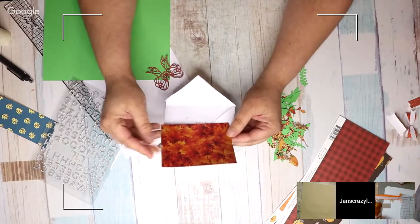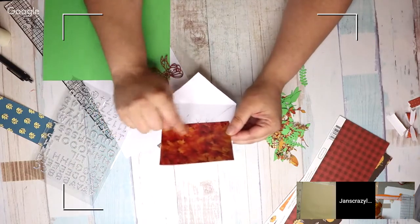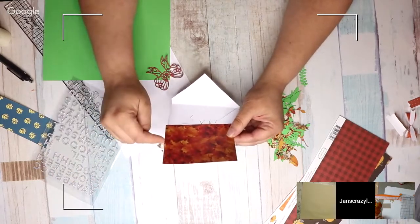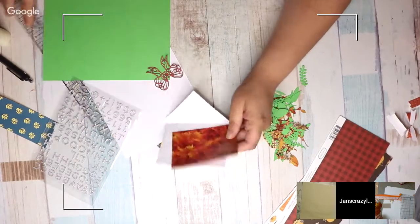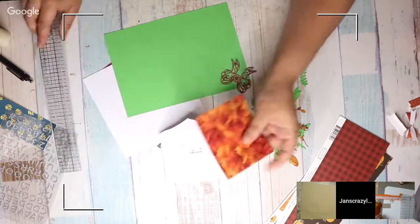Hi, Dana. So Suzy, you're going to need your piece of paper. Cut down a piece of paper, any piece of paper for now, to 4 by 3 1/4, I believe, because you need that when we're folding the envelope. 3 1/4 by 4. All right.